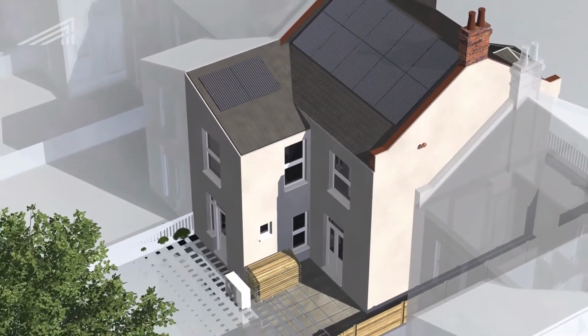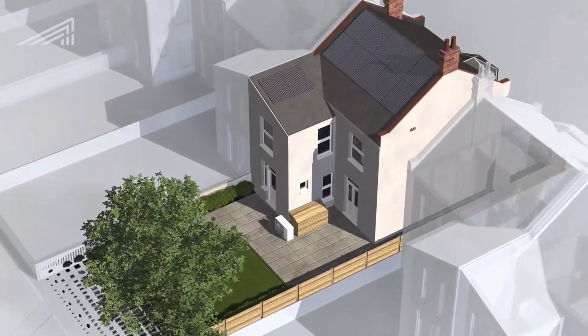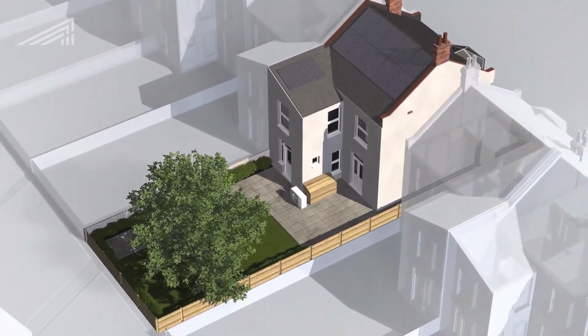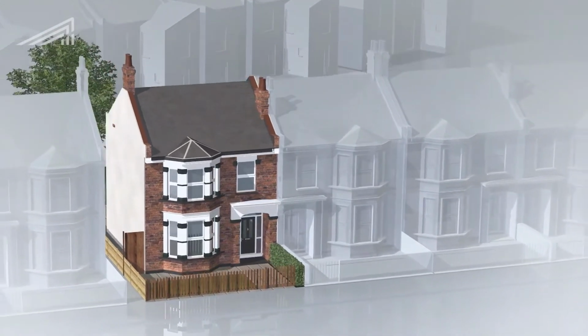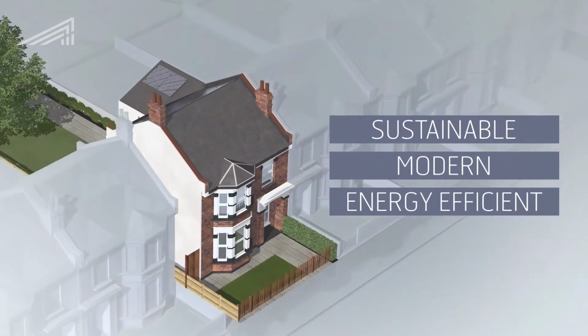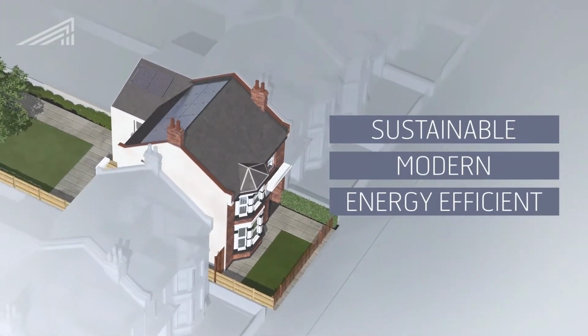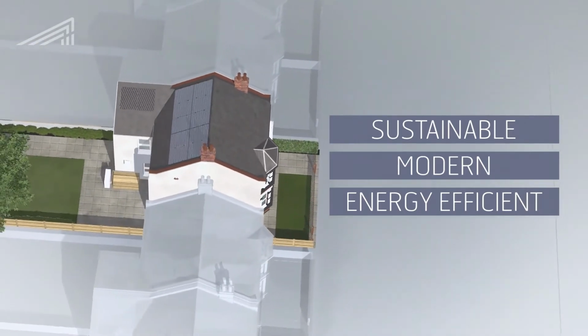Outside, we created an eco-friendly garden, introducing flowers and plants to help attract and sustain a healthy habitat for local wildlife. All of these changes come together to deliver a sustainable, modern and energy-efficient home. They showcase just some of the ways retrofitting a property can improve the environmental impact of our housing.